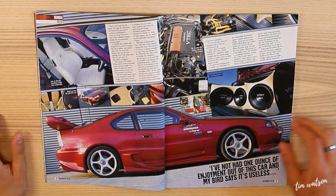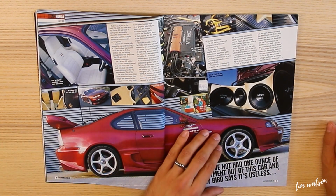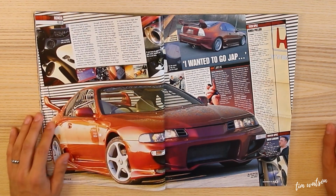So it was a 2.2. Nice. He's got full leather in there, full cream leather interior. Very nice indeed. Obviously he's got loads of, I'm pretty sure, where is it? Here we go.